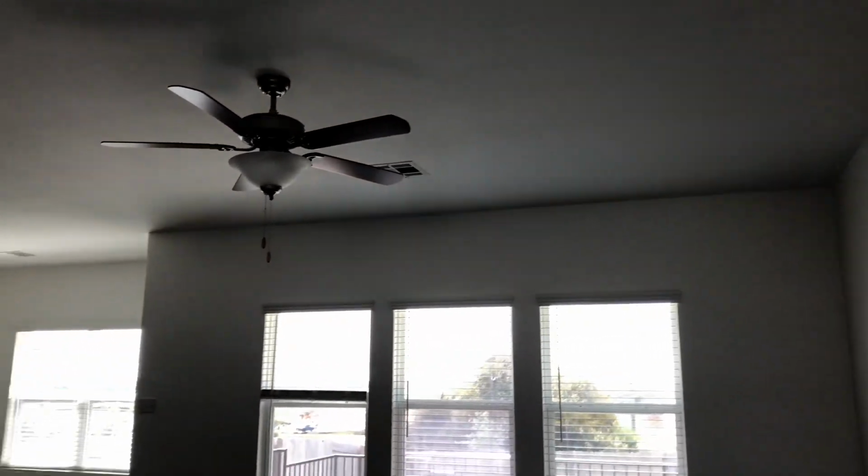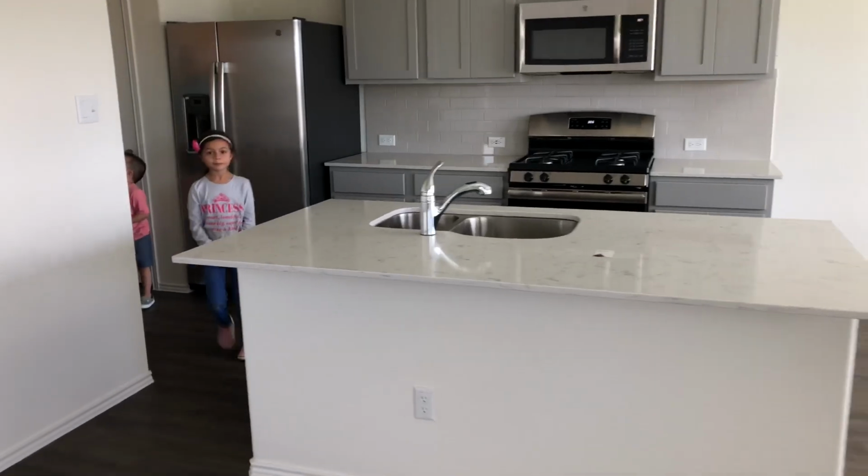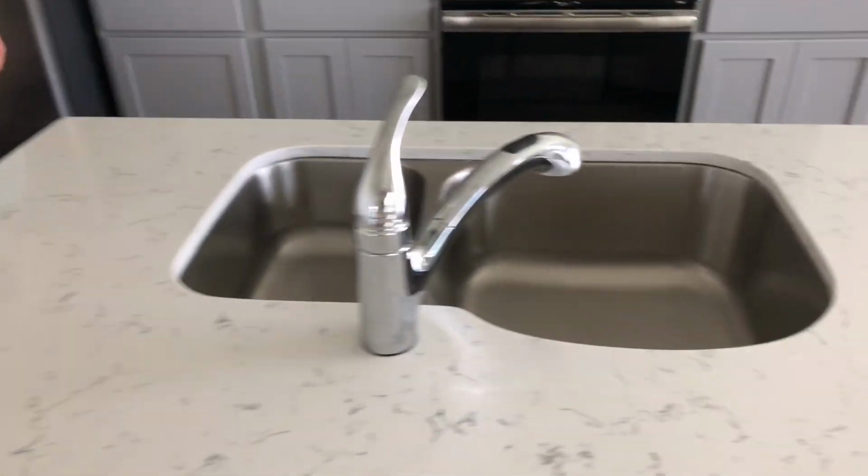Guys, I'm gonna do the empty house tour now, so I'm gonna kind of show you a little walkthrough of what it looks like. So as you're walking in, this is our living room. The flooring is beautiful. Just a staircase to go upstairs. Here's the kitchen, dining room. I love this kitchen island, it's so gorgeous.